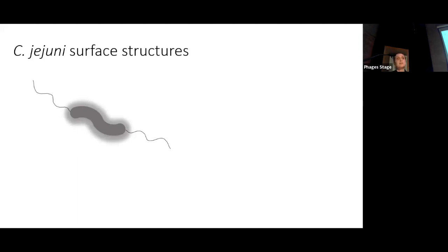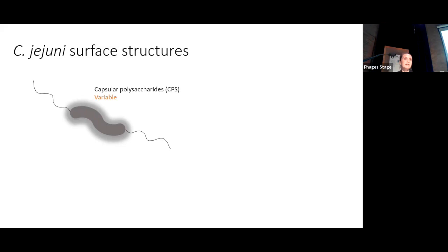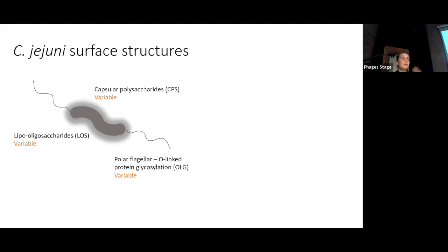and it's highly motile due to the presence of two polar flagella that are extruding. And as I mentioned before, we have this thick layer of capsular polysaccharides surrounding the bacterium. But underneath, we also have a layer of lipo-oligosaccharide, also called LOS. And on the flagella, we also see that they are highly glycosylated due to O-linked protein glycosylation. What is important is that we know there's a lot of variation in these surface structures when you look at different strains.